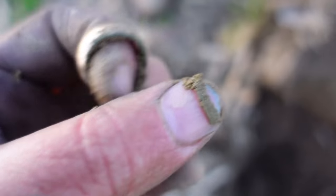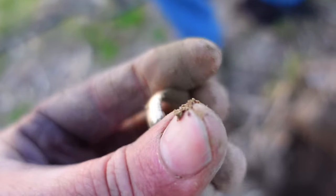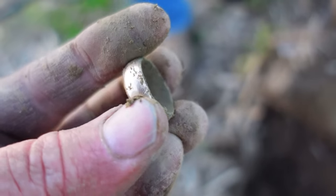What happened here? Did somebody steal jewelry 120 years ago? I don't think so. This is the second ring I found. Right here? No, well, I found the other one earlier over that way. Oh, man. That would have been a nice chunky one.